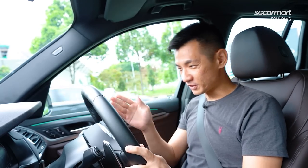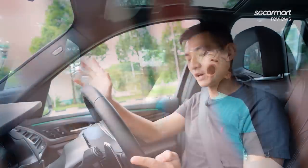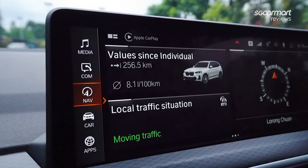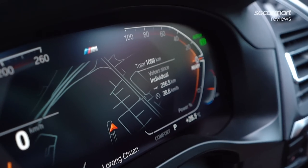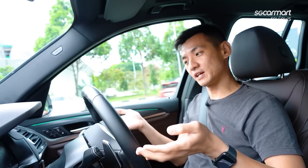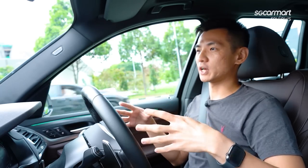Okay, so we're getting close to the end of our journey. I'm at 253 km and we're just doing the very last couple of km. We're already in the Serangoon area. And overall, it's been a long day. Currently, consumption stands at 8.1 liters per 100 km. We'll obviously get a clearer number when we're back in the office. And just for some reference, my average speed throughout has been 38.9 km per hour. Overall, I think traffic today has been pretty good. Didn't get into any major jams.